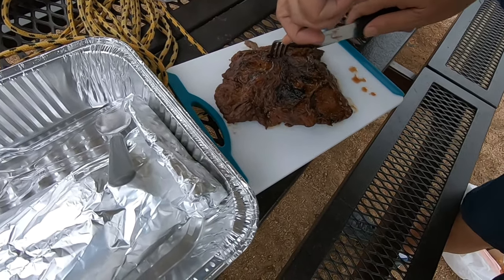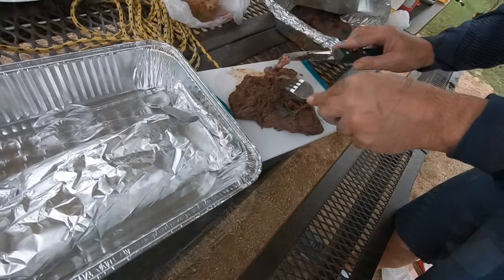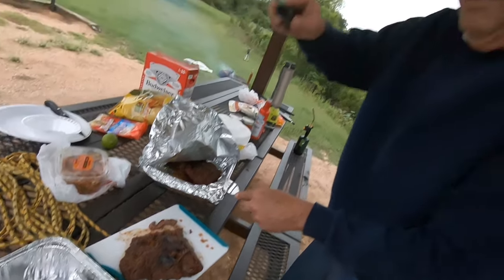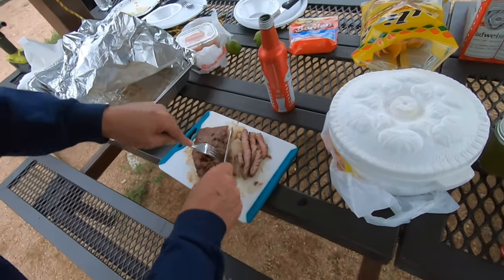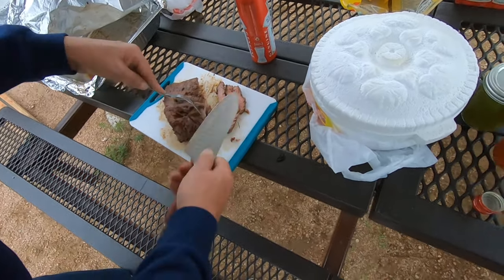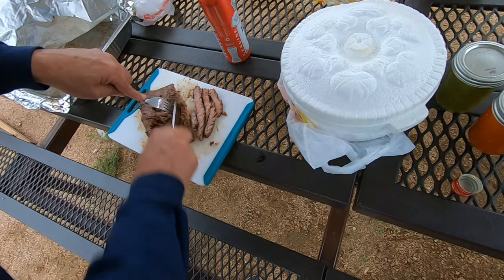Yeah. It looks really, really good. Give me this sample here. Oh man. That's some tasty meat. That's some tasty stuff right there. Woo-hoo. Thanks to the Meister Spicer. So the Meister Spicer is cooking it up, cutting it up. We're about to dig into some carne asada.